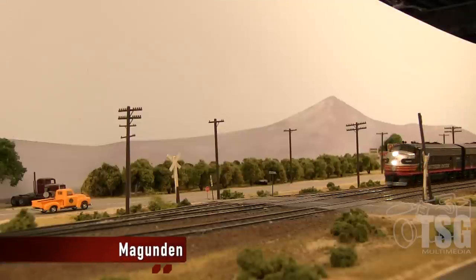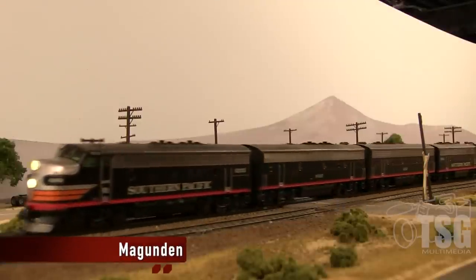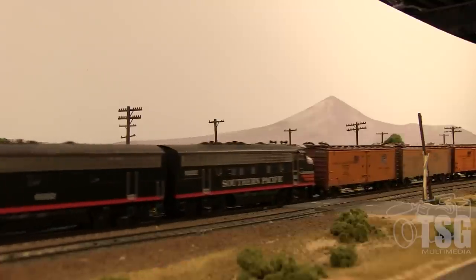Here we see the second 806 heading out of Bakersfield through Magundan and the orange citrus groves on its way to Edison.